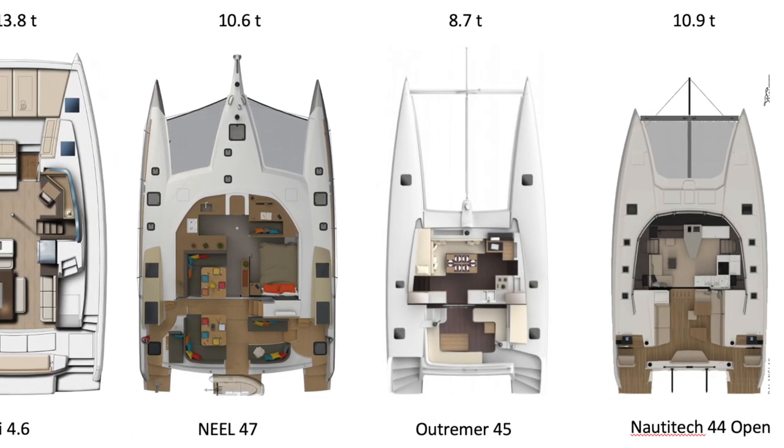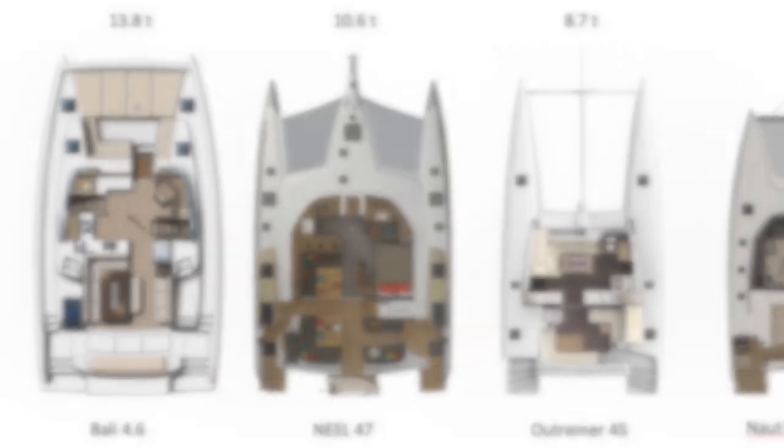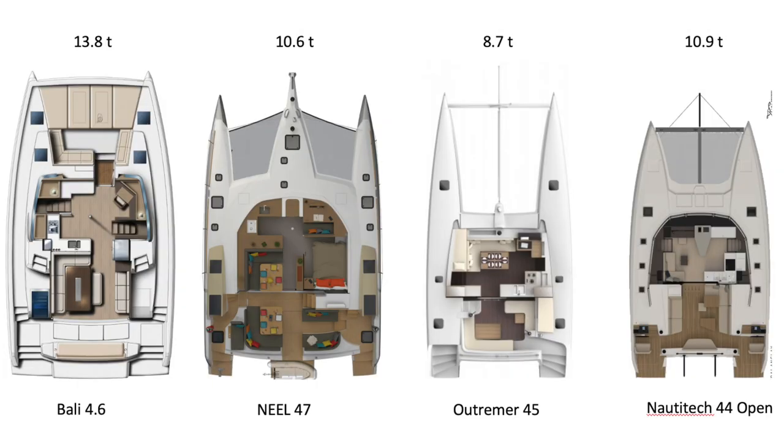Now, heading into the saloon. The saloon, admittedly, is fairly small, although I would say it's bigger and feels bigger than the Nautitech Open. Obviously not as big as the Neel 47, but that's deceptive because of the main deck master berth. Bali 4.6, of course, ginormous because they've linked cockpit with saloon there.